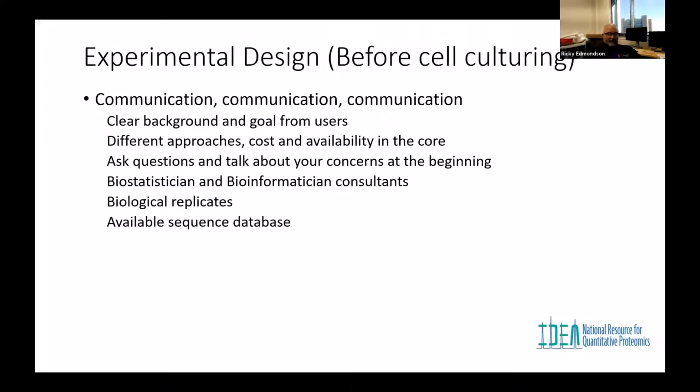Also, knowing if the sequence database is available changes what experiments can be done. We can do things that are not sequenced. Homology is good enough in proteomics for identifications, but it's much harder for a characterization study.